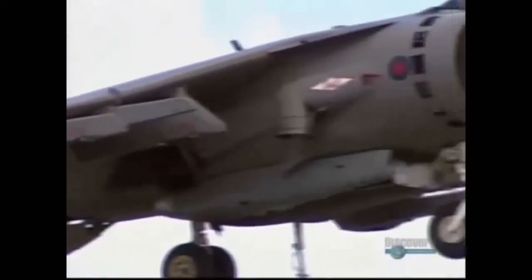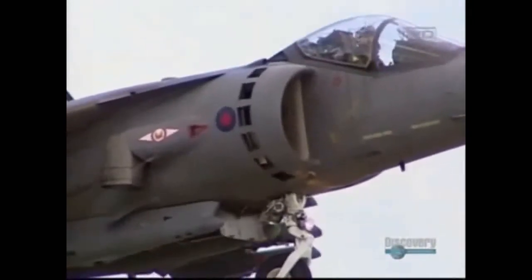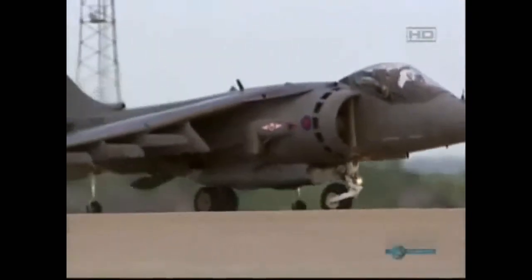Built originally in the 1960s, the Harrier jump jet revolutionized fighter plane design. Over 800 Harriers have been in service around the globe, taking off from land and sea.